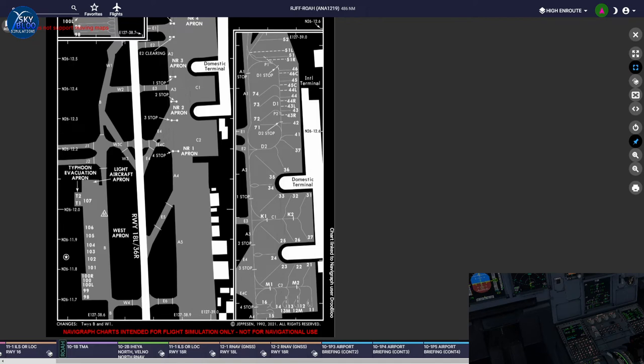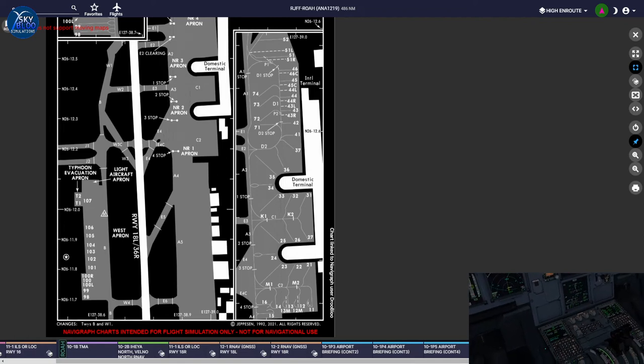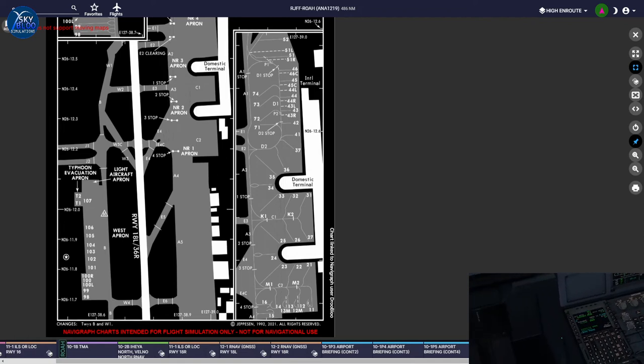Advise you have information Alpha. Info Alpha. Information Alpha. 1430. ILS runway 18 right approach. Landing runway 18 right. Departure runway 18 left. Departure frequency 126.5. So we need to change that again.